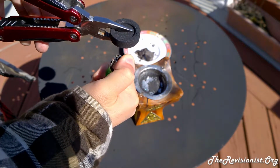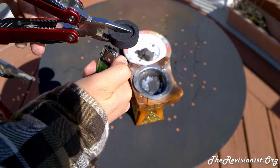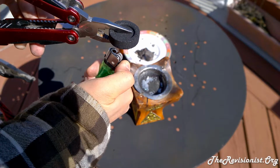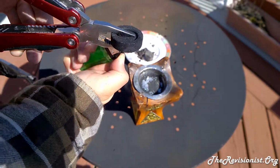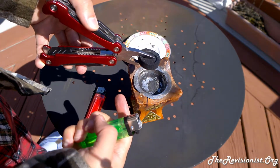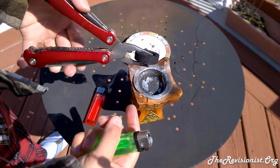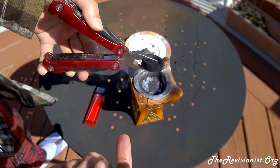So I'll go ahead and light up the coal like this with a lighter, and just let it start burning up. And then you want to set the coal down, but of course, you want to be careful not to asphyxiate the flame. Once it starts burning evenly, then you can set it down.